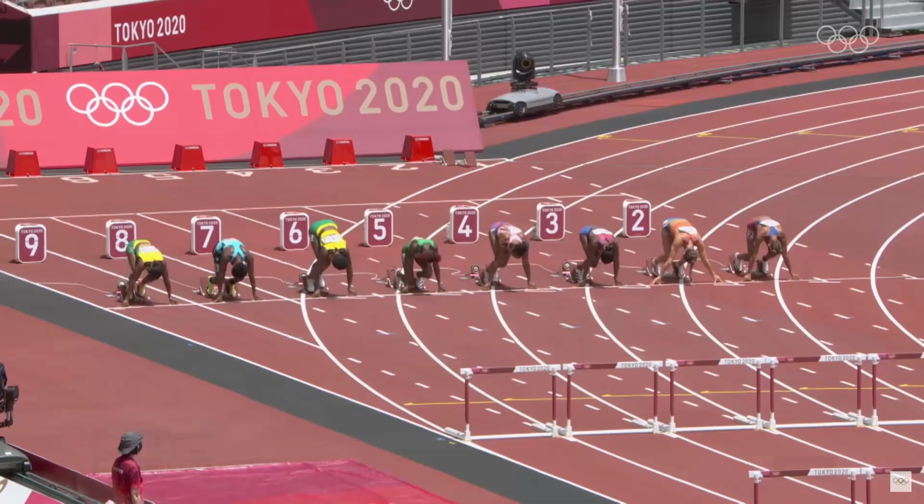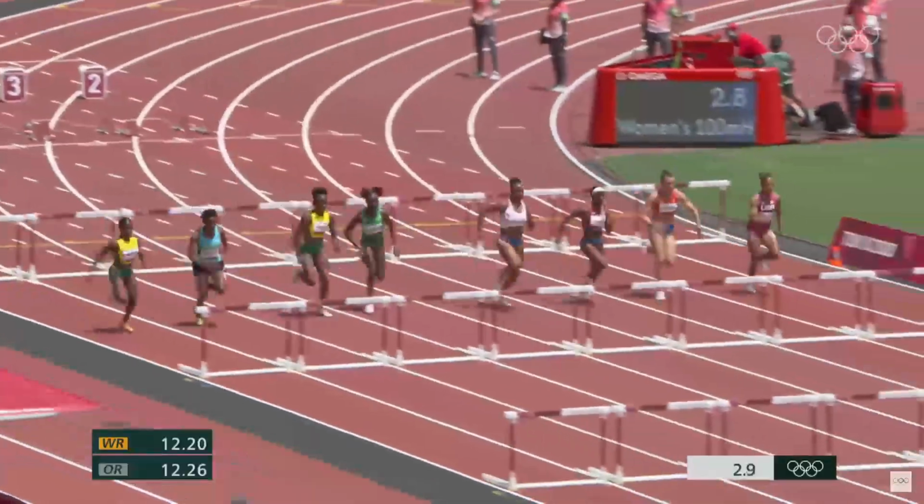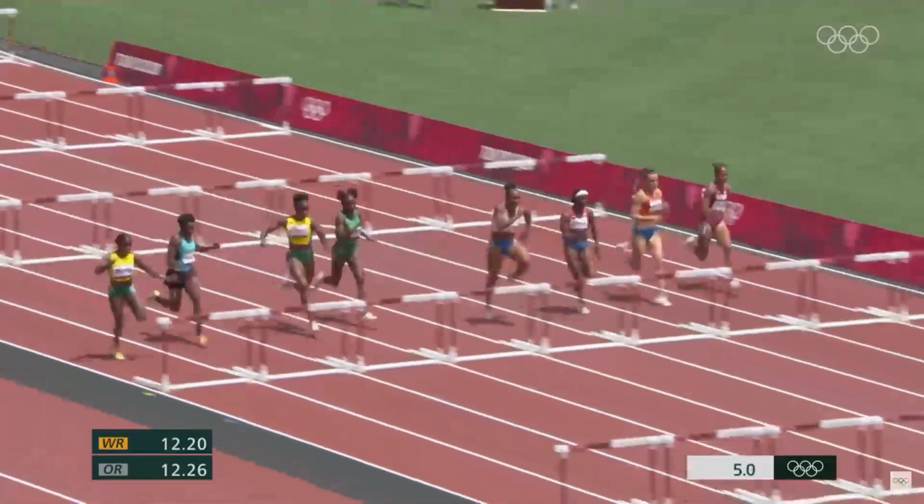In my previous video, I analyzed the men's 110-meter hurdle race in the Olympics. You could see that here. That went over so well, so I decided to do the same thing on the women's side. So let's check it out. For this race, I'm going to analyze the women's 100-meter hurdle race from the 2020 Tokyo Olympics. I'll first check out the start to the first hurdle.